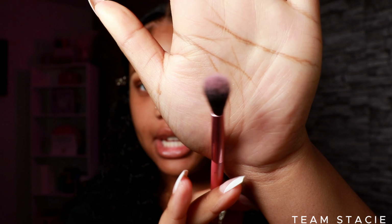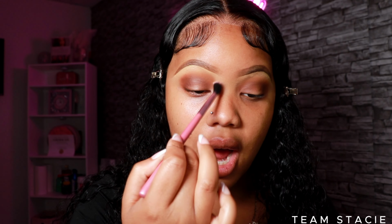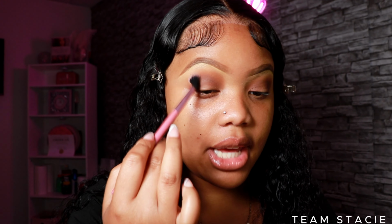I'm gonna go ahead and take this brush right here. I believe I got this from Marshall's. This was in a Real Techniques kit, and this literally just says blending. It doesn't have any number on there, but you could just use any fluffy brush that's clean. So I'm just going to use that to blur the edges out a little bit more so they're nice and blended, because that first shade that we put down, we really just placed it, but we never really blended it out.